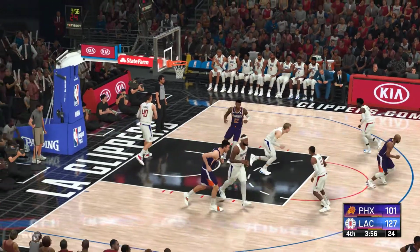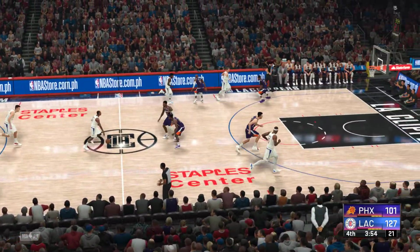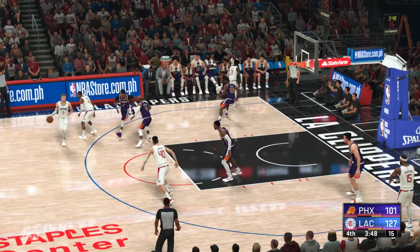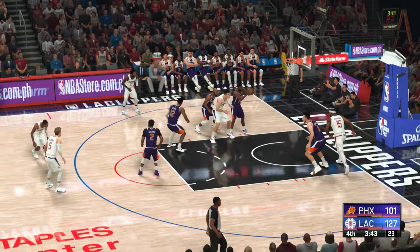Carter hits them both. The Clippers shooting it up around 51%. They're getting good looks. Outside Rondo. That's a 2 from Kennard. Phoenix grabs the miss.